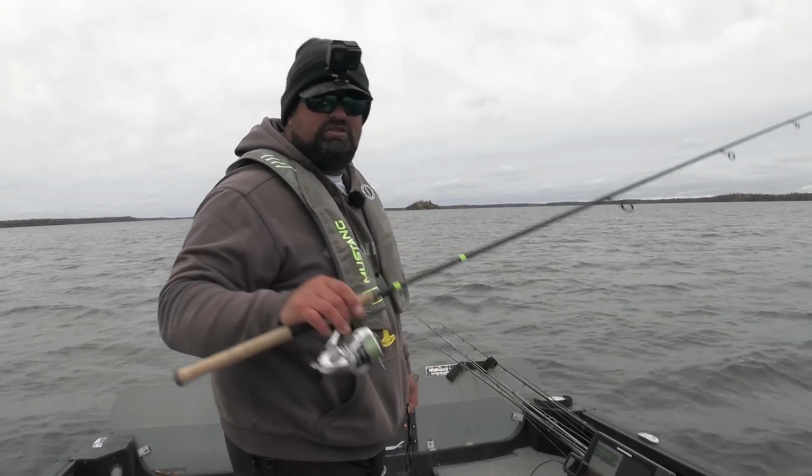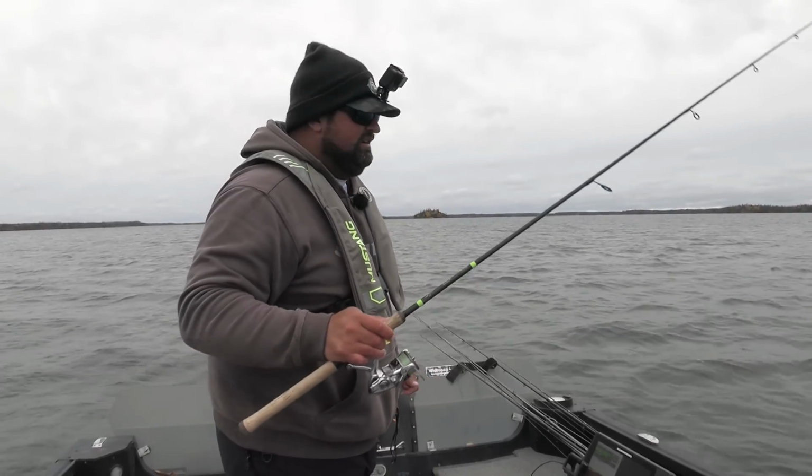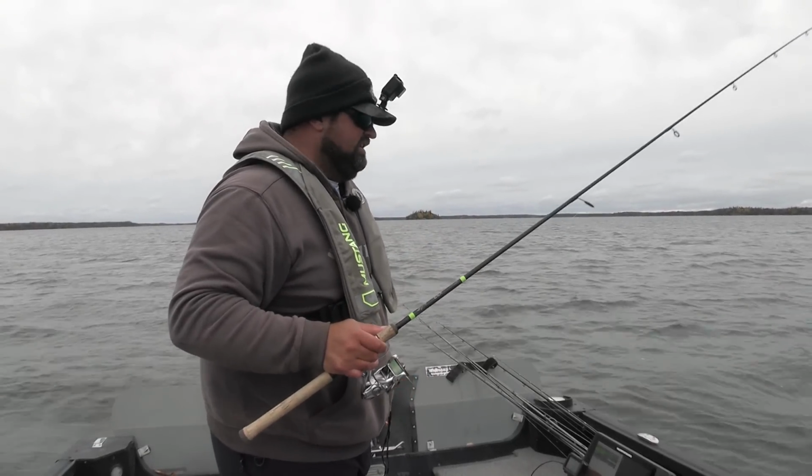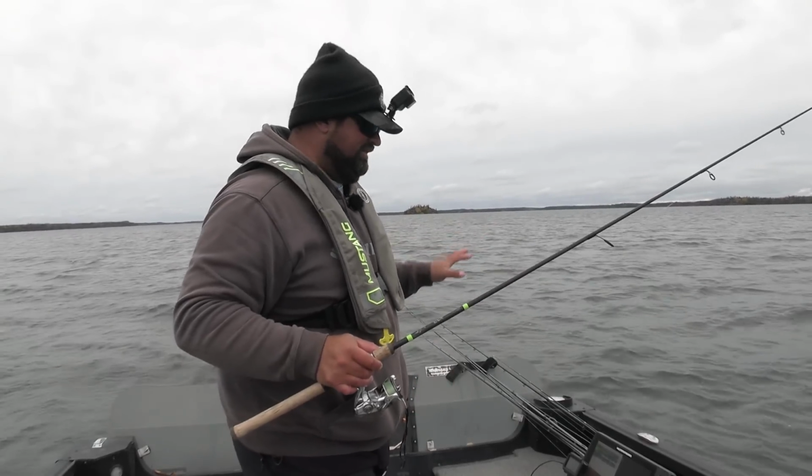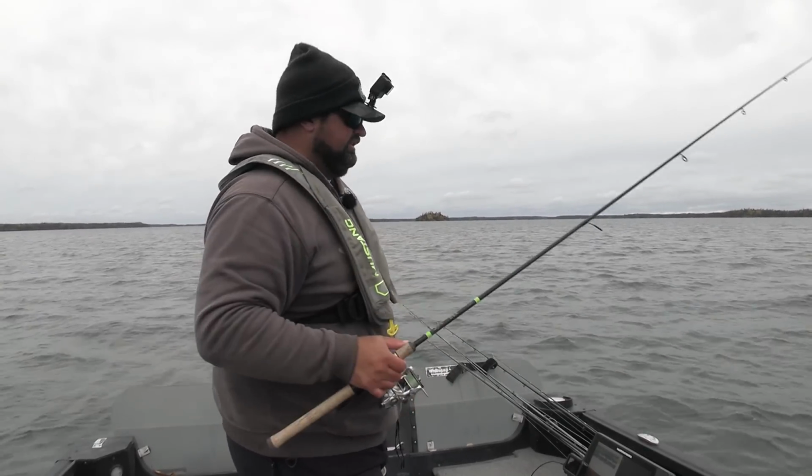It'd be too light of a setup for the bigger Lakers, but perfect for Lakers like that. I'm not super confident catching a great big Laker this method, so it's why I'm comfortable using this.